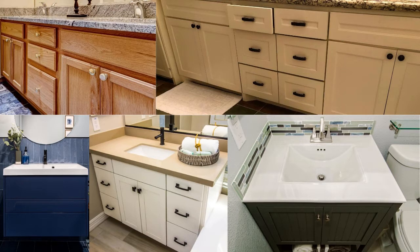So those are some tips that you can quickly upgrade your powder room for very little cost.